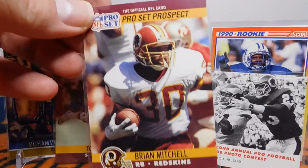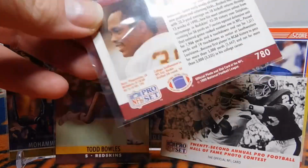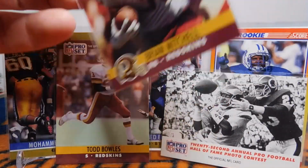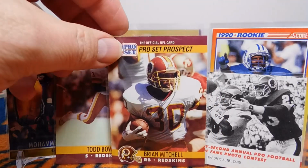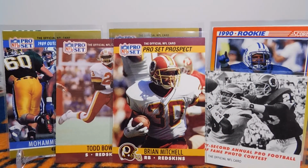And then the last one we've got right here is Brian Mitchell. This guy actually has a case for the Hall of Fame. This is his only rookie card. It was this Pro Set prospect from the third series of Pro Set. And he was an excellent return man.